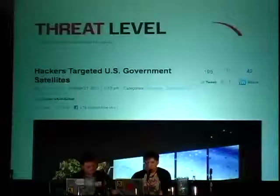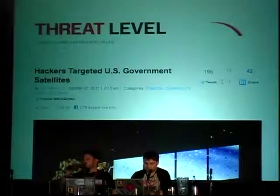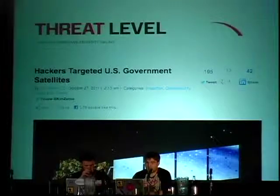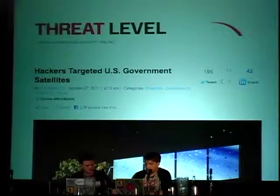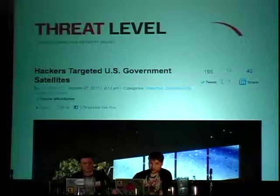So in 2008, according to a recent congressional report, hackers interfered with 2 U.S. government satellites from a base in Norway. The report didn't indicate exactly what type of interference was achieved, but they did say, quote, that the hackers achieved all steps required to command the satellite. They never actually exercised the control, though.